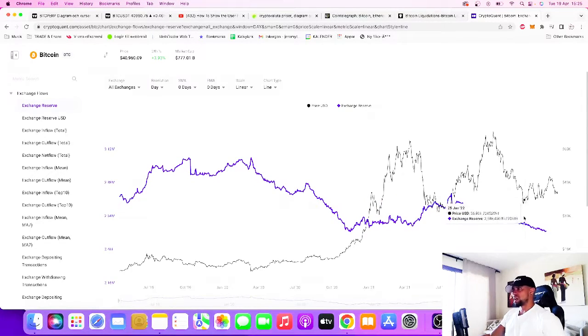So now we haven't seen this little supply of crypto and Bitcoin on the exchange reserves forever, basically. So now what's happening is that people are accumulating a lot. We've got a lot of whales coming into the market. We even have institutions starting to play around with this now.